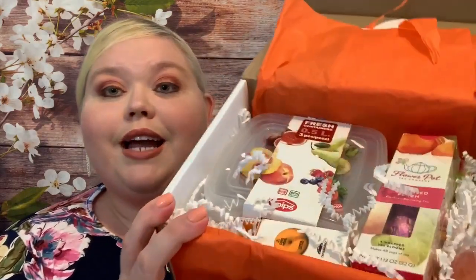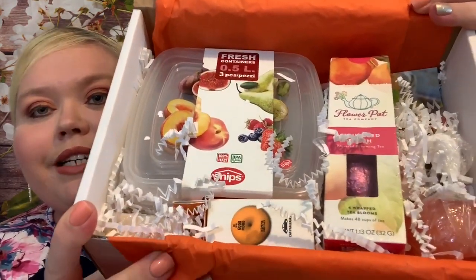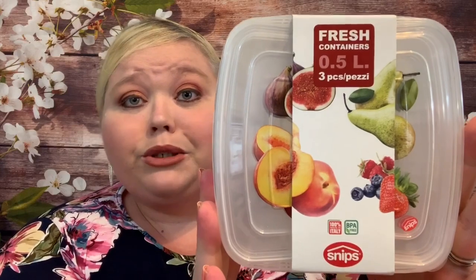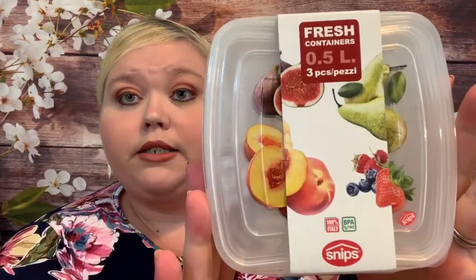All right, so this is kind of a better idea here of what we see when we move squigglies and stuff. So I'm gonna start here. This looks interesting. What are you? Fresh containers, 3 pieces, BPA free. Oh, is this Tupperware? It is. It's a set of 3 Tupperware. Can always use Tupperware because my husband is always losing it. He says he doesn't, but I promise you he does.